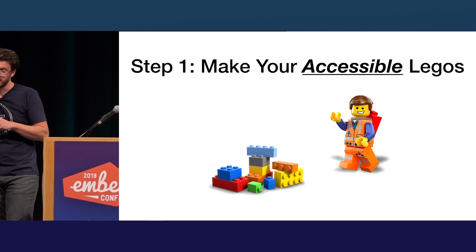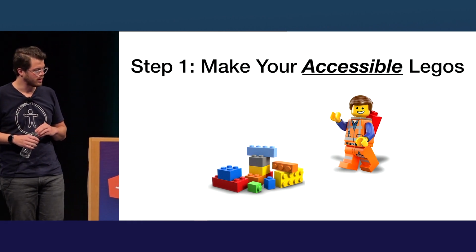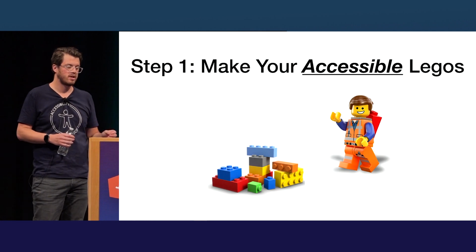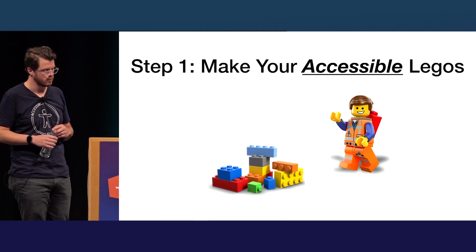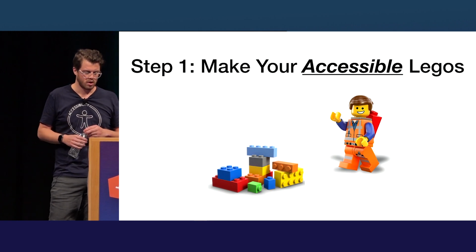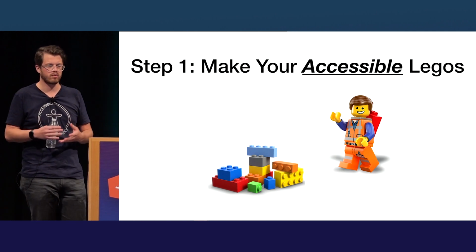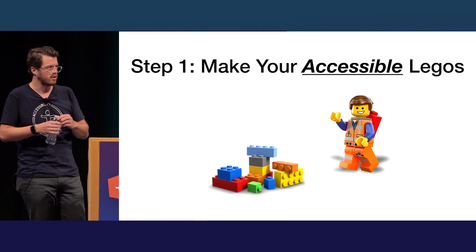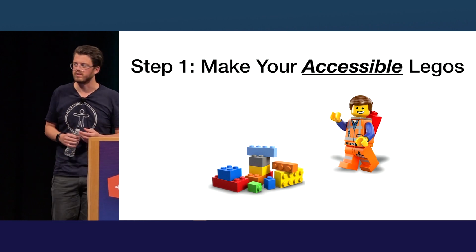So let's revisit step one. Maybe step one wasn't written correctly. Maybe make your Legos should be make your accessible Legos. Maybe we need a better definition of done. We tried to skip to step two without ever checking that the little pieces that we're making are accessible themselves. So we're setting ourselves up for failure.